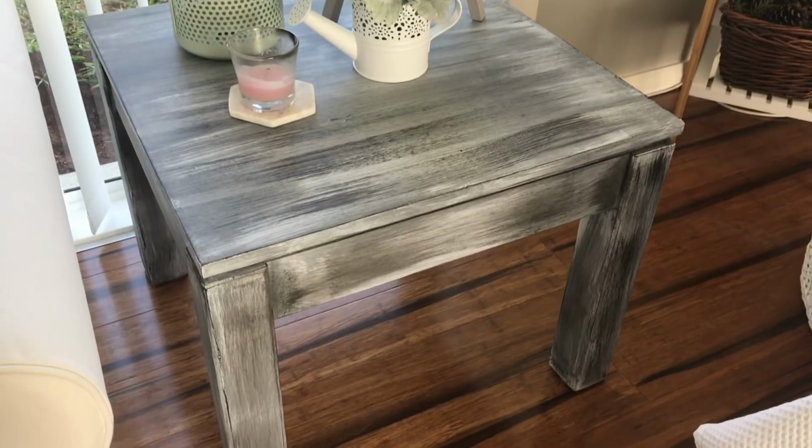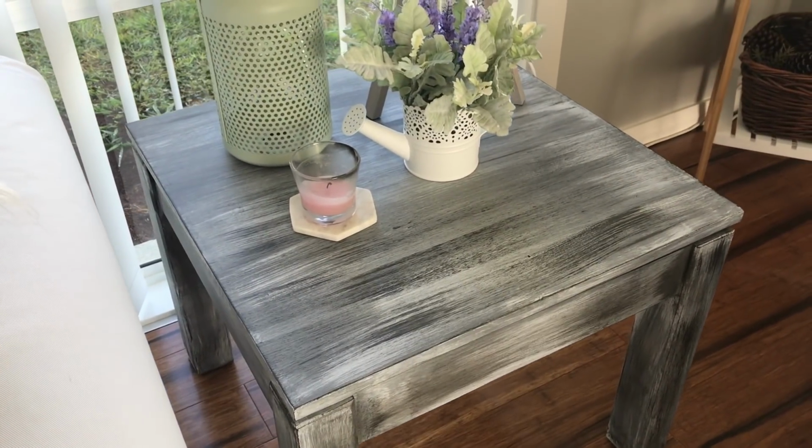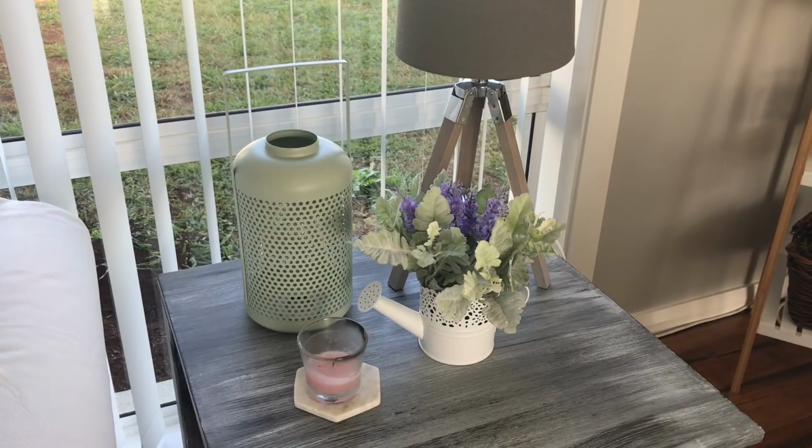And then next to that we have a little side table. Those side tables were a furniture makeover that I did. They started off as a chocolate brown colour, and I just gave them a bit of a makeover to tie in with this colour scheme that we have now.